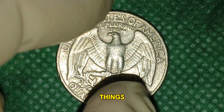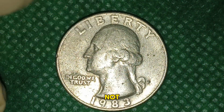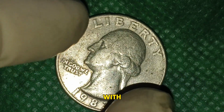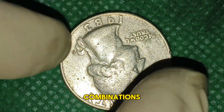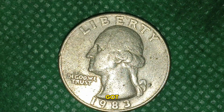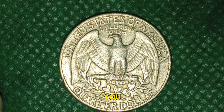So, to wrap things up, the 1983 P Washington quarter is one of the most exciting modern coins to collect. It's not rare because of a low mintage. It's rare because very few were saved in mint condition, and even fewer exist with high grades and rare errors. And as we've seen, those rare combinations can lead to shocking auction results, like the $1.5 million sale that made headlines. If you've got old coins lying around, now's the time to start looking. That plain-looking quarter in your drawer might be worth more than you ever imagined.